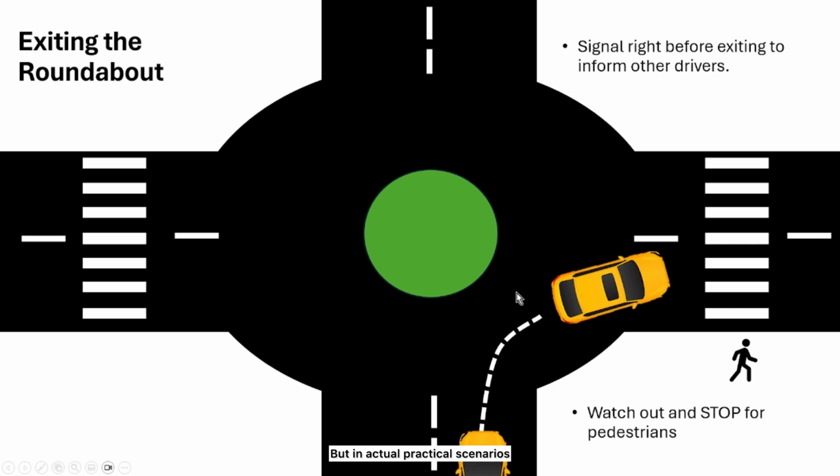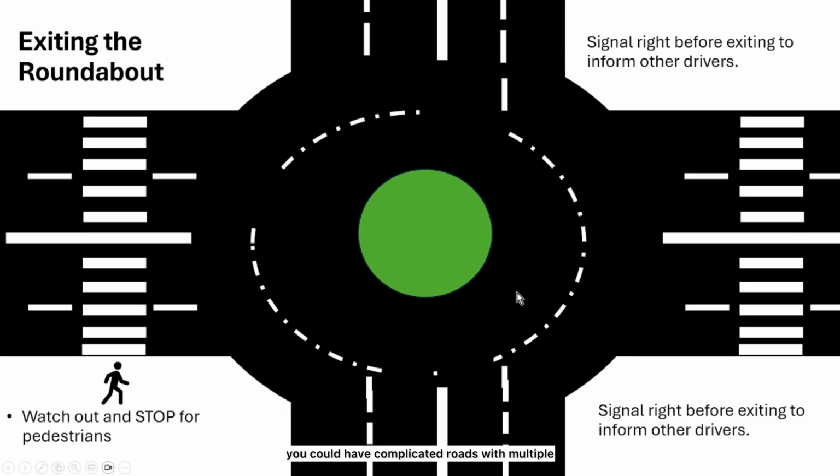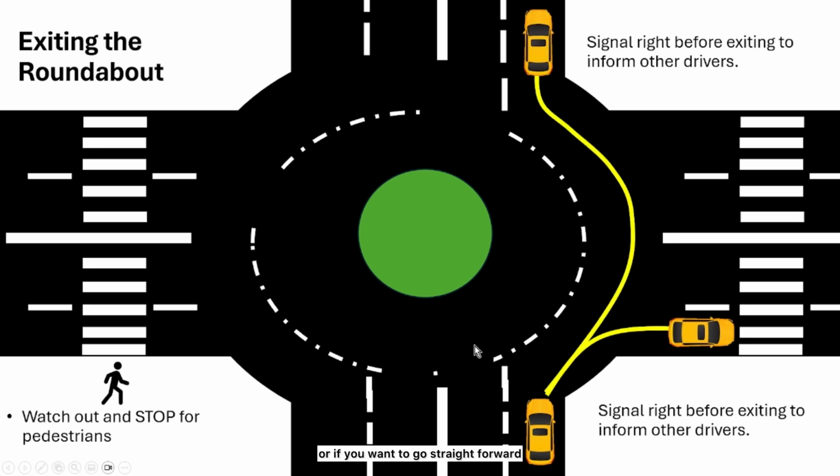But in actual practical scenarios, you could have complicated roads with multiple lanes in your entry and exit. So deciding which lane you should stay in depends on where you want to exit. So you should stay on your right lane if you want to take the first exit, or if you want to go straight forward, which is your second exit.